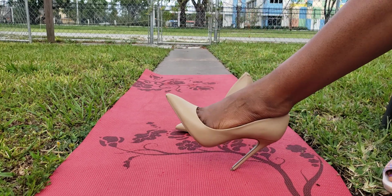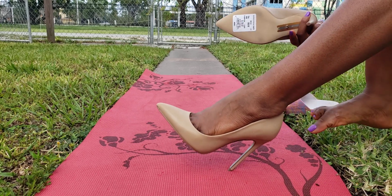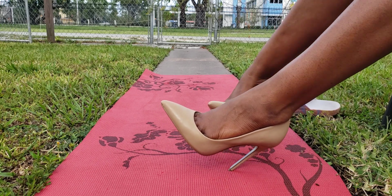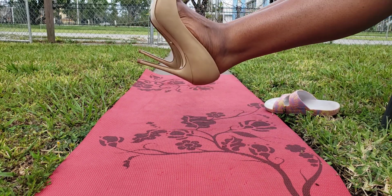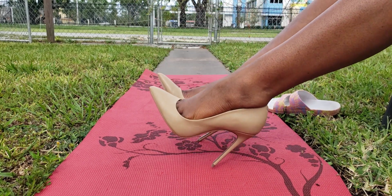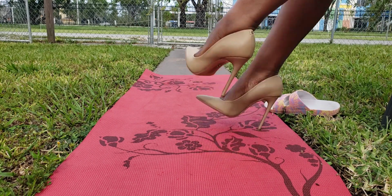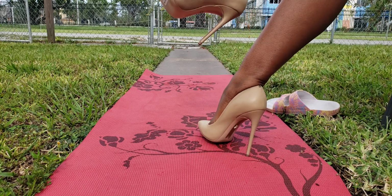So, I love a nice pointy toe. Love a nice pointy toe. So there it is. All right. Let's see how it fits. See how it walks.